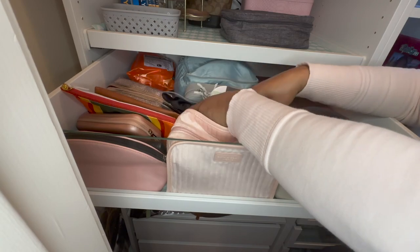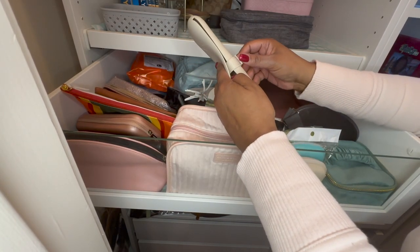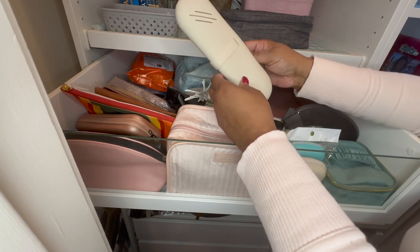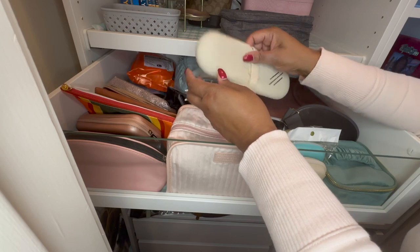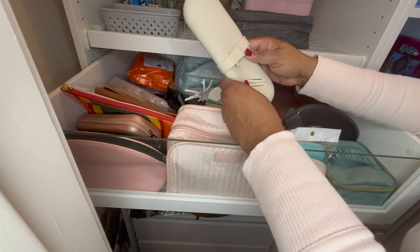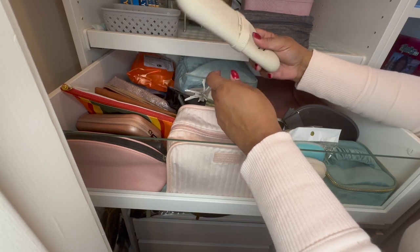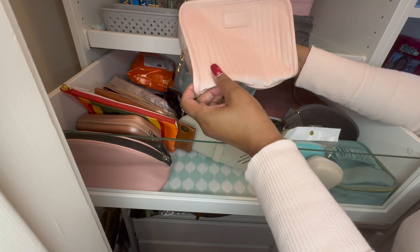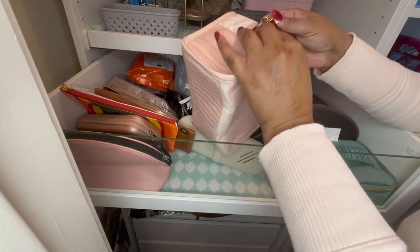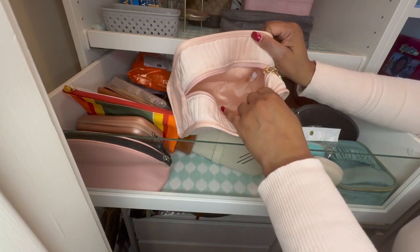And then also, this is a new item that I got from Amazon just last month. I'll attach this down below, but this is for your makeup brushes. I did need this because your makeup brushes can make your toiletry bag or your makeup bag dirty. I don't like that. I do have this new makeup bag that I got from Bath and Body Works. I saw it in there. I honestly, guys, just like this because it was pink.